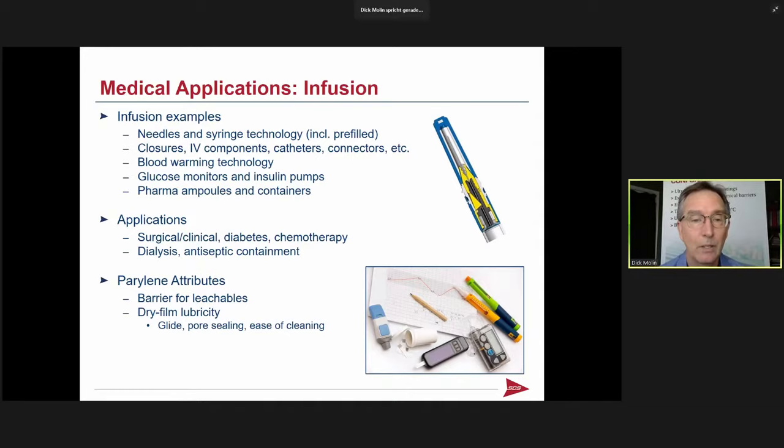In the dry film lubricity, we talk about making something seal up the non-dense pores, the porosity of, for instance, a silicone material. It also provides very easy cleaning of those surfaces. And I'll mention that again here when we get into surgical.